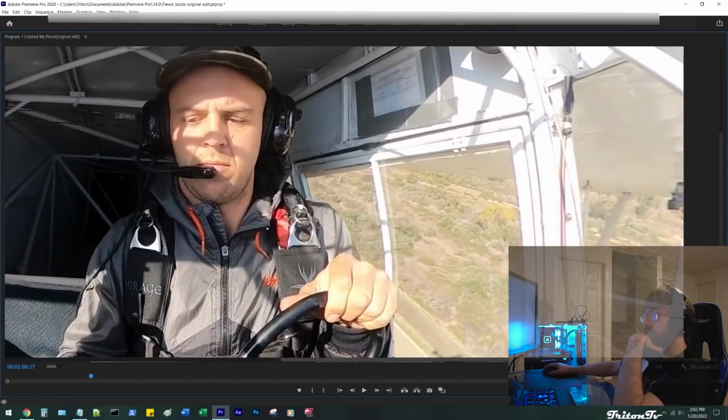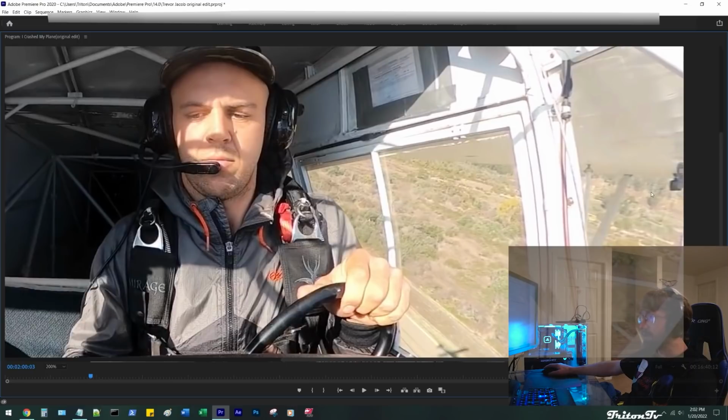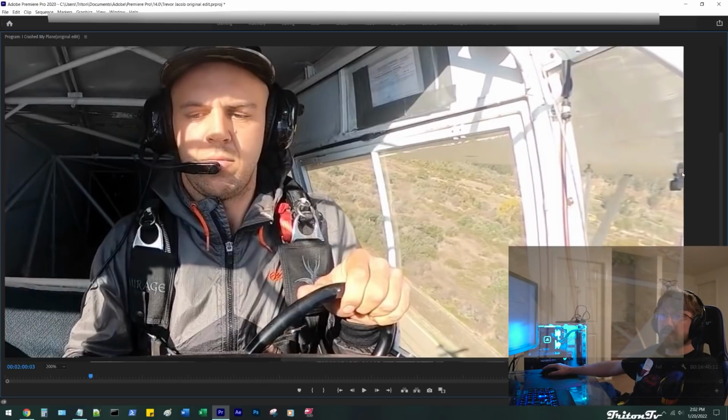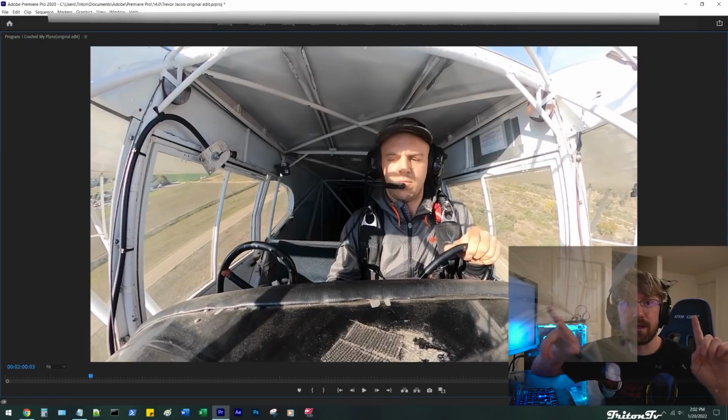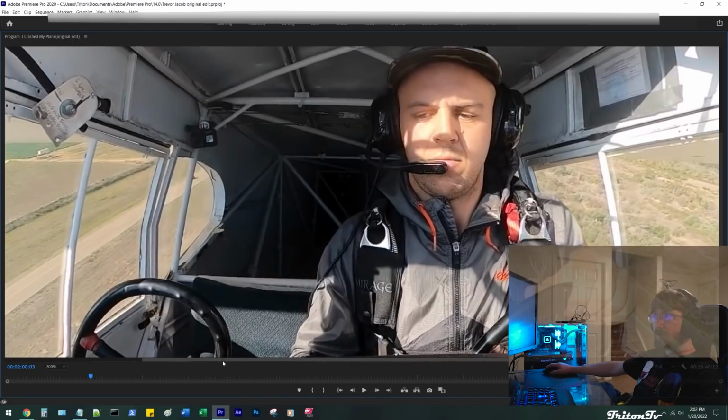We're going to scoot over. This is a GoPro, guaranteed. It is the exact same GoPro. Look at that. You see the screen? It's upside down. Let's zoom out. I'm going to prove it to you. Look at this one. Screen is on the right side. Scroll over.